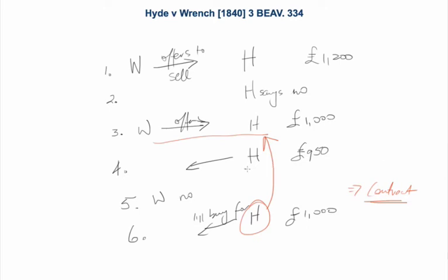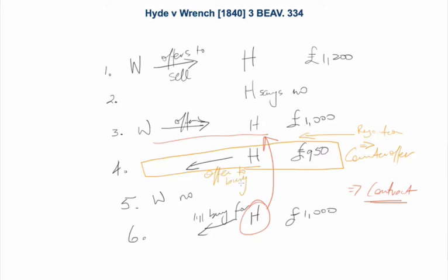What they said is, see this one here? This is called a counteroffer. So this counteroffer, when Wrench says, I'll offer to sell it to you for £1,000, Hyde, by saying, well, I tell you what, I'll buy it for £950, the court says, at this point here, there's a rejection of the offer. A counteroffer equals a rejection, and therefore the offer's off the table. So this £950 is now an offer to buy. So we've switched from Wrench offering to sell to Hyde offering to buy.